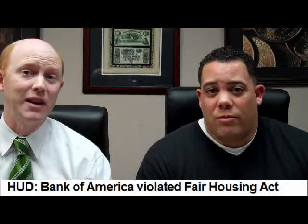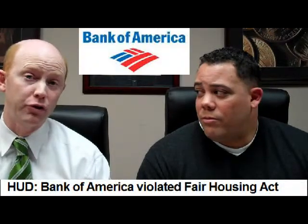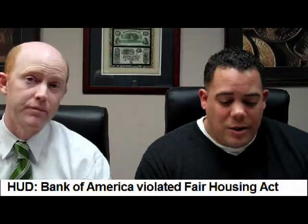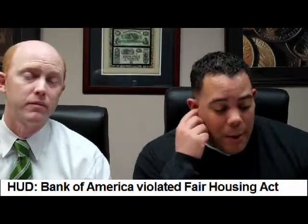Last but not least, we figured we'd share a press release from Monday, where HUD is alleging that Bank of America is discriminating against borrowers with disabilities. The HUD Assistant Secretary for Fair Housing and Equal Opportunity said in this press release, verbatim, holding homebuyers with disabilities to a higher standard just because they rely on disability payments as a source of income is against the law.